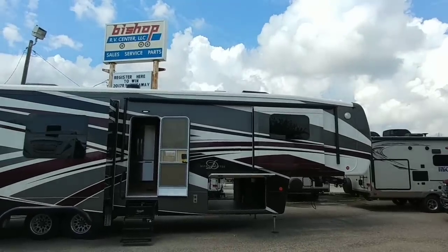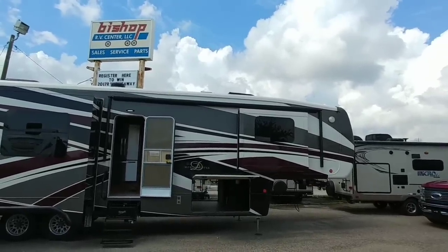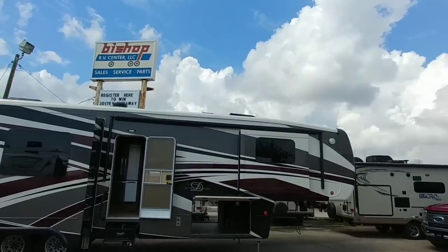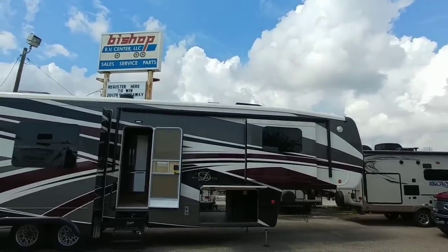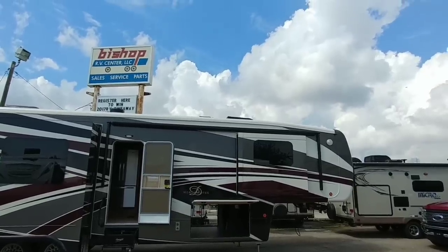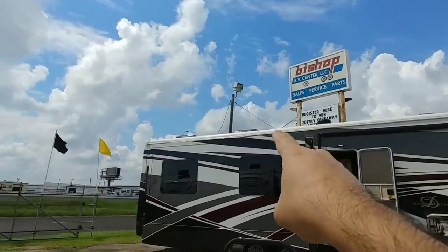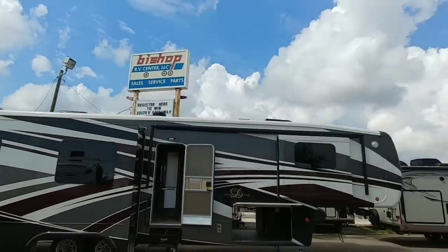It's pretty much universal. If you buy a $100,000 Montana, you are buying it with a rubber roof. There's no choice to get anything but a rubber roof. This DRV has the option for a one-piece fiberglass roof. So the roof on this particular model, as you can see, it's shiny over here, is a fiberglass roof.